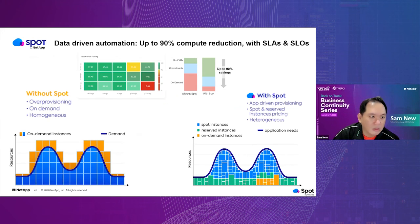Okay. So with Spot, our mission is to drive cloud automation with up to 90% compute reduction with SLA and SLO. Spot actually uses application-driven provisioning to effortlessly scale any workload from a stateful single instance to cloud-native virtual machines. Spot uses the ideal mix of cloud compute resources, from on demand to reserved to Spot instances, based on the application's needs. We provide 90% compute reductions with SLA and SLO.